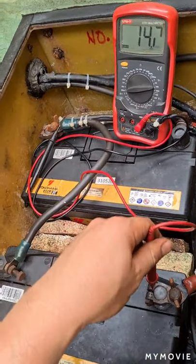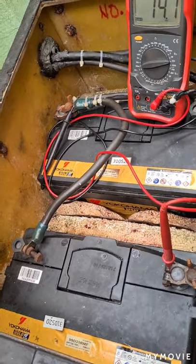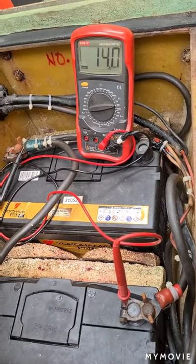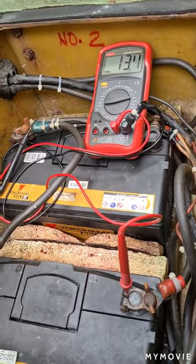Okay guys, now we are going to start the lifeboat engine using battery number one. We try if we can start the engine. Having now 40.1 volts. Okay now, we are going to start.